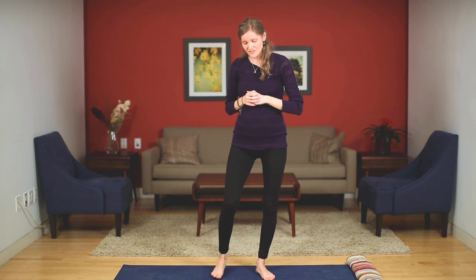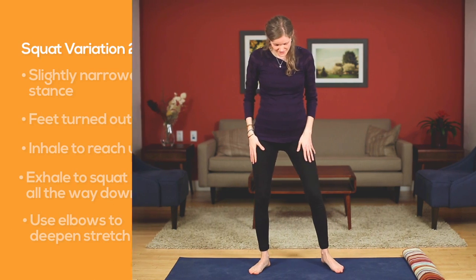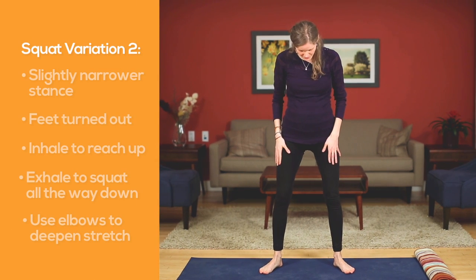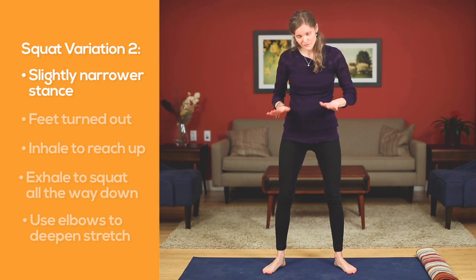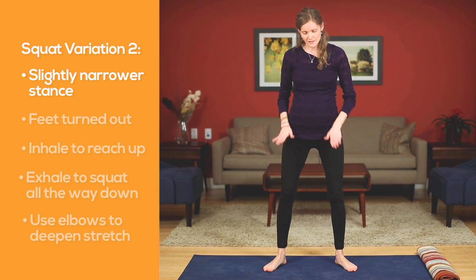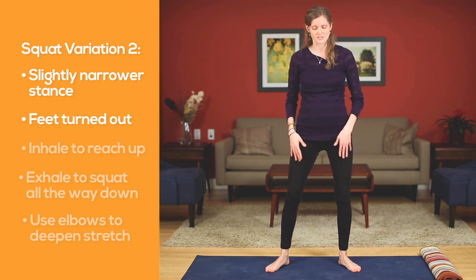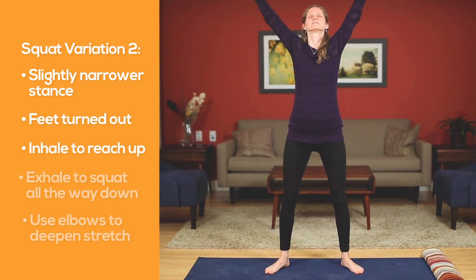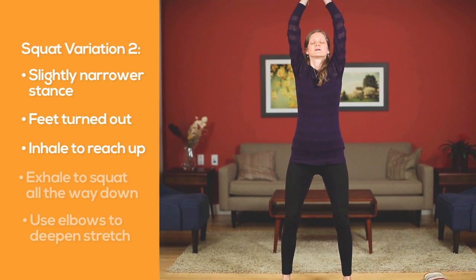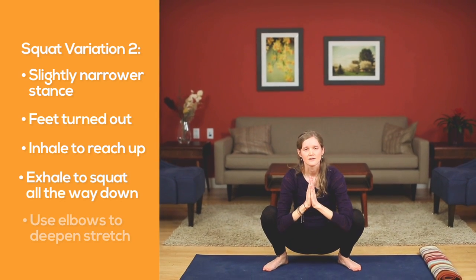Okay, so the next variation, we're going to go actually all the way down. So again, you're going to start with your legs apart, a little bit wider than hip distance. Actually, if you're going all the way down, it's going to be a little bit closer together, your feet, and again, you can adjust when you go down on that first squat. So you're going to start off really the same way. Breathe in, arms up, and as you breathe down, you're just going to lower all the way down.